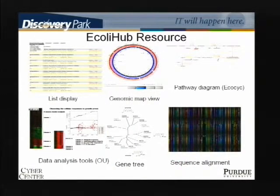So this imposes a new kind of challenge, because when you're sharing simulation packages, when you're sharing data, then you've got to worry about the schemas and so on and so forth. So we've got people who are working on schema matching and schema mapping and so on and so forth, canonical interfaces and what have you.